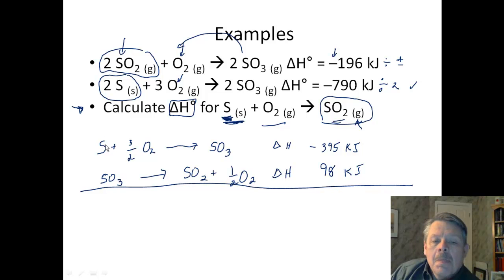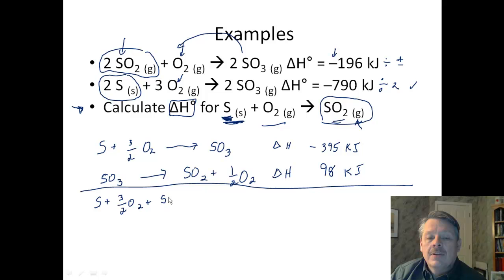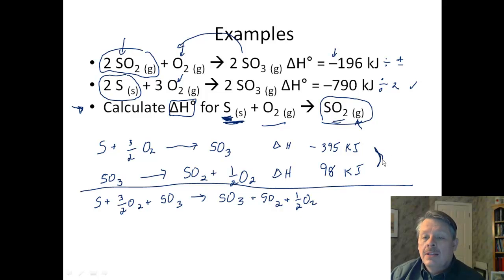All right, so let's add these 2 reactions together. Well, I have an S, and I have 3 halves O2, and I have SO3, and that's all on the left-hand side of the arrows. Now on the right-hand side of the arrows, I have SO3, and I have SO2, and I have half an O2. Now I also have to add these 2 numbers together, and so my delta H is going to be negative 297. Did I do that math right? Kilojoules of energy. Hopefully I did.